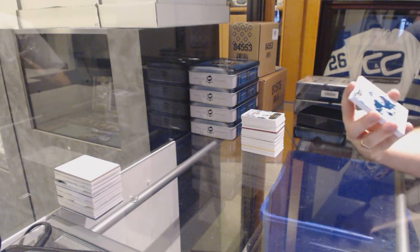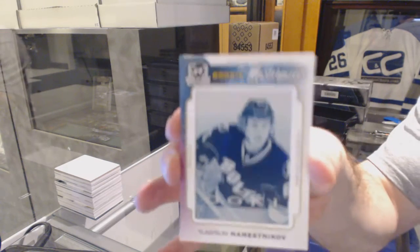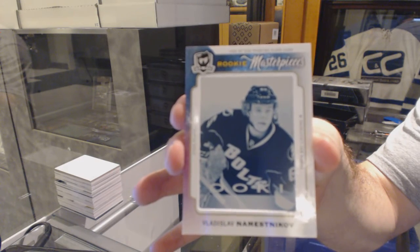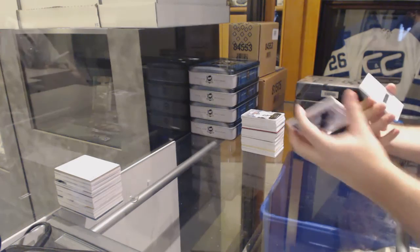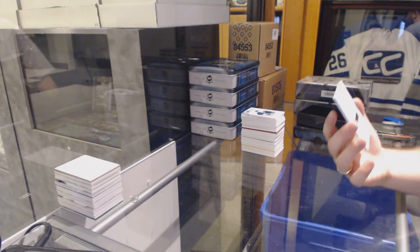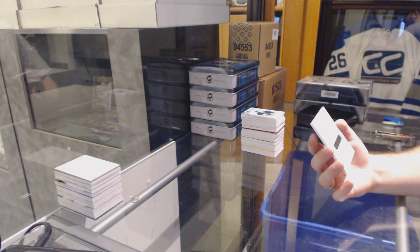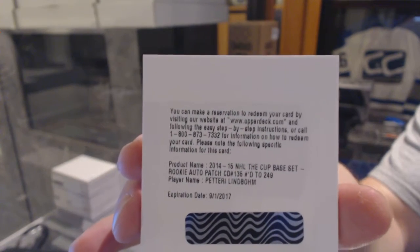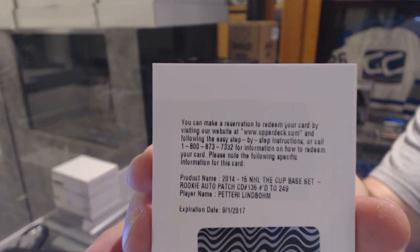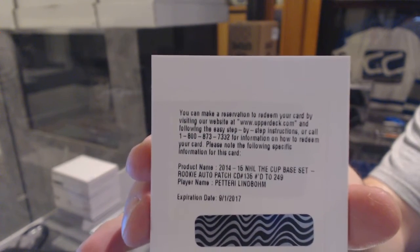For the Tampa Bay Lightning, we've got a Rookie Masterpieces 1 of 1 printing plate of Vladislav Namestnikov. Vladislav Namestnikov. And we've got, for the rookie patch auto, no, 249, I believe, someone correct me if I'm wrong, for the Anaheim Ducks or St. Louis Blues, one of the teams, Petteri Lindbom. Those are the two teams that stick out in my head. So if somebody wants to help me out with that, rookie patch auto 249, Petteri Lindbom.